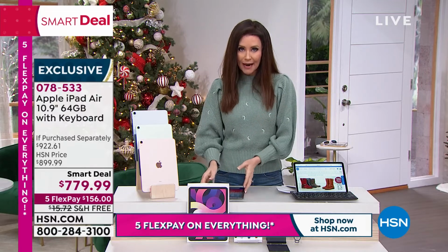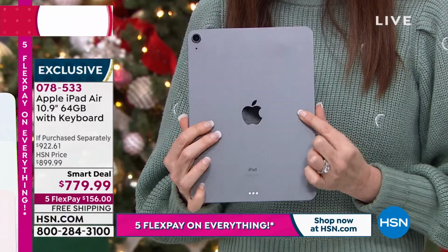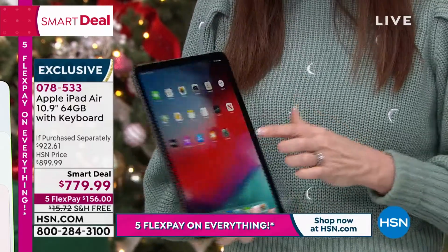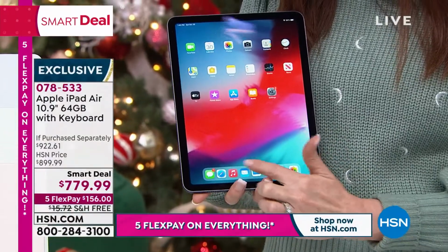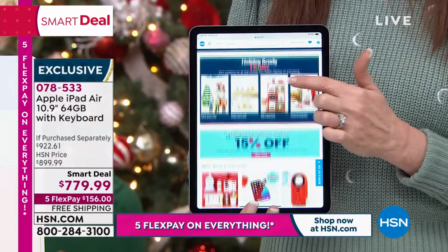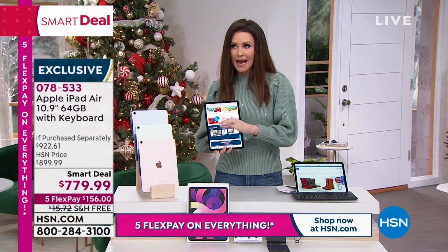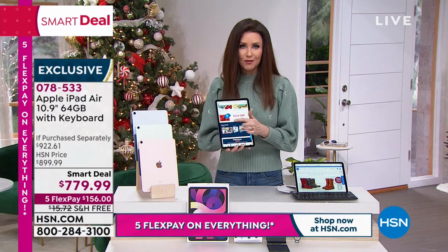We have these brand new, the latest Apple iPad Air in a very special configuration. It's not $922, it's $779.99. Certainly an investment in your everyday enjoyment of your tablet, in your everyday experience with your internet. I'm trying to do this upside down and backwards. For $156 on any credit card, any PayPal debit card, we will ship this right to you, free shipping and handling. You have all the way through the end of January to enjoy it, to gift it to somebody. Even if you gifted it, they can return it, they can exchange it. You will get a full refund of your purchase price.